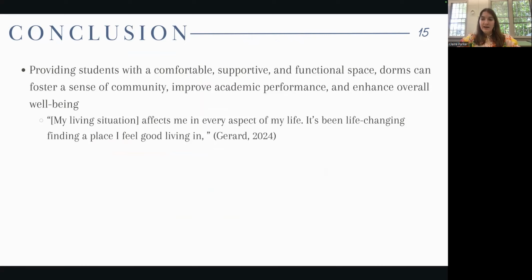And this quote, I feel like sums it up. It says, "My living situation affects me in every aspect of my life. It's been life-changing finding a place that I feel good living in." And that is the main takeaway from this presentation.